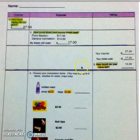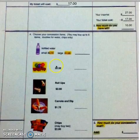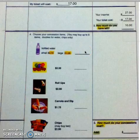Okay. Are you back? You're ready now. If you've got all your figuring done up here, you're ready to go to the concession stand and make your choices. So it says choose your concession items, and then it says in parentheses, you may buy up to 6 items this time. And the things that you can get doubles of is you can get double waters, so you might want to get a couple of waters, and you can get double chips. And there's chips down here. Everything else you need to just get a single of because we're limited on numbers of items.